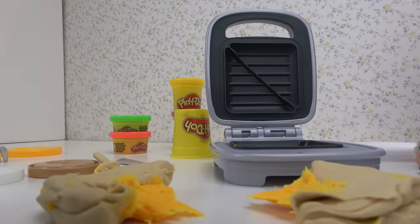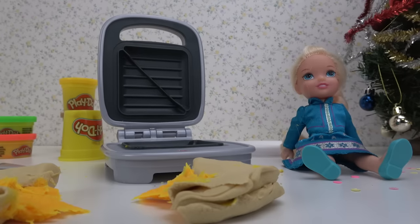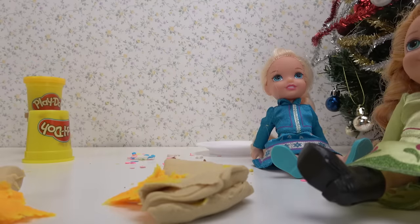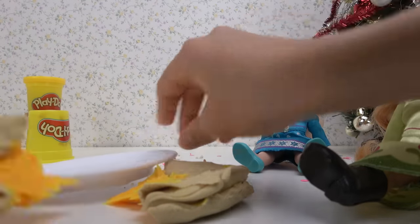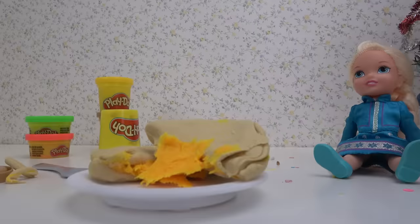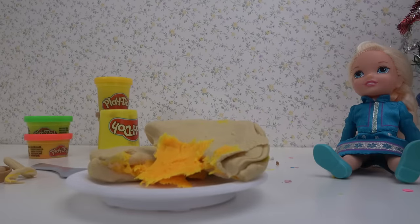Anya, look how yummy. Huh? Ooh, but why is it on the floor, Elsia? Oh, right. That's what plates are for. So good. Look at the sandwich. I know, right?